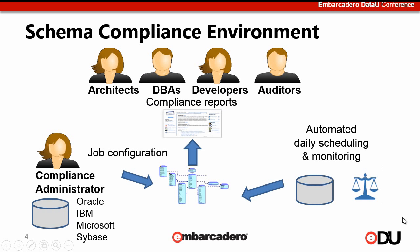So let's take a really high level look at how the schema compliance environment or framework is actually set up. The bank have a compliance administrator who is essentially a power user of DB Change Manager, because DB Change Manager is the Embarcadero tool that they use to put the database schema jobs in place. A database schema job is one which compares the live, say the production, database schema, maybe of a particular table or a particular set of objects, against a particular standard, like a snapshot.